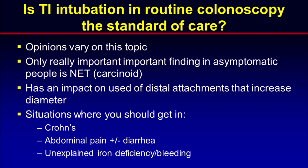It's screening colonoscopy. There isn't anything that I know of from one of the societies that says you have to go in the terminal ileum on a routine basis. In my opinion, the only really important thing that's found in there in asymptomatic people is neuroendocrine tumors, ileal carcinoids, which do have a high propensity to metastasize even when small. So it's good to find them when they're there.